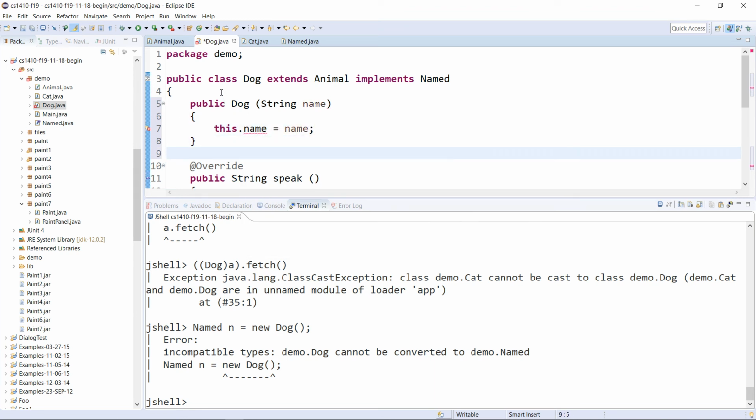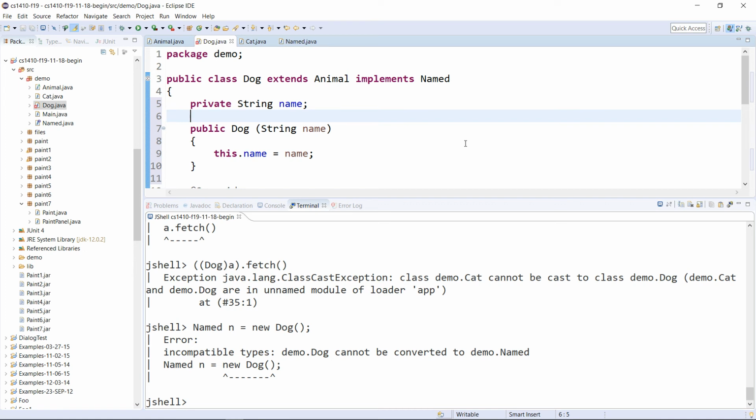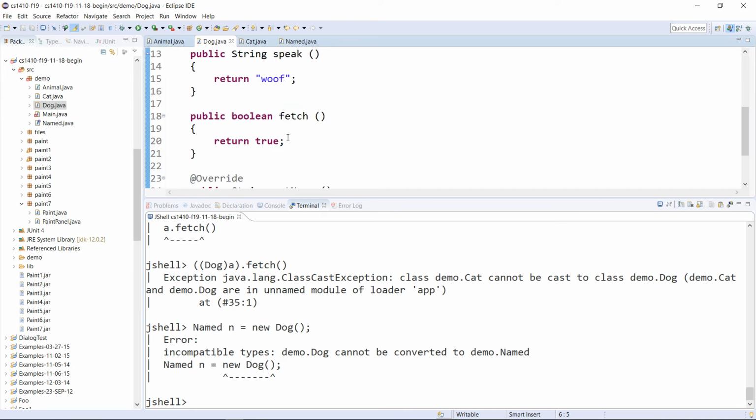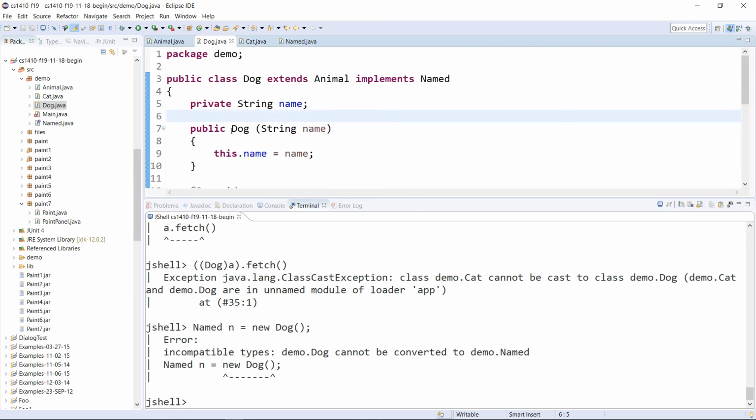And an instance variable. Okay, so now we implement the named interface because there's a getName method. To support it, we had to pass the name of the dog to the constructor and save an instance variable that we return in the getName method.